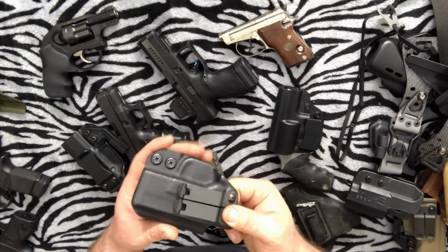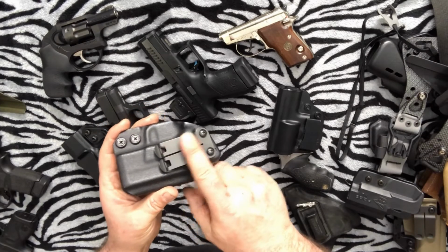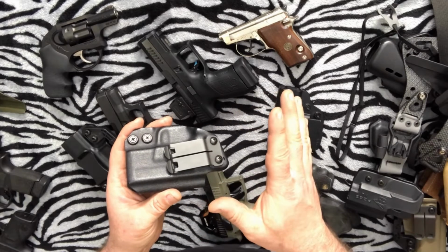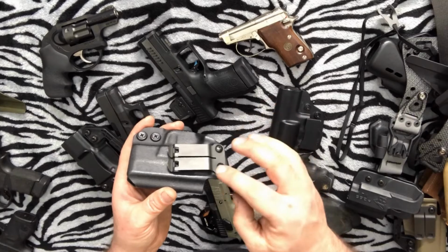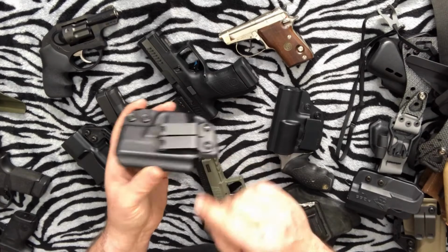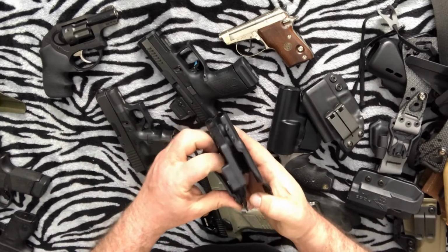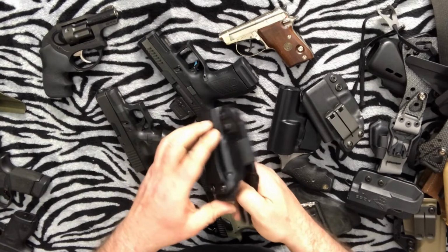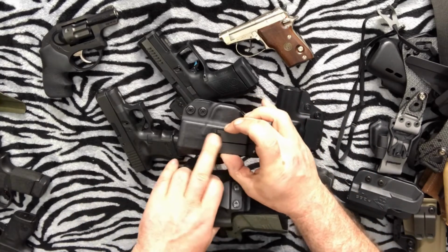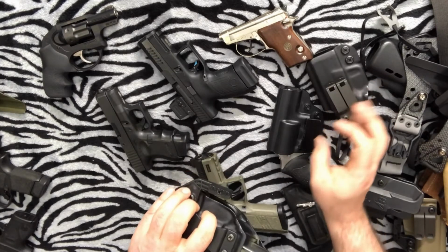Whether that's a good idea or not is whatever. But this is not going to pop off your belt ever. You will have to be in a crazy Mission Impossible situation for this holster to become disconnected from your belt. It is not going to happen. These clips are fairly positive, but they can come off your belt and your gun could come out. And so that is a very definite feature that you should look for and understand that that is an upgrade to a holster.